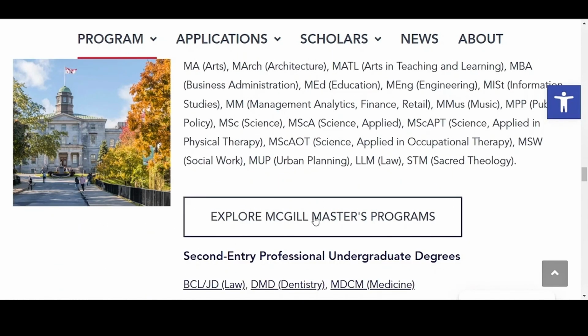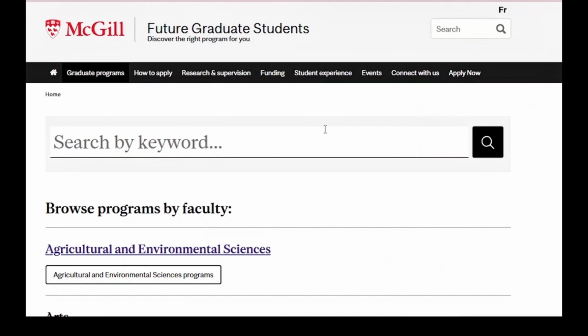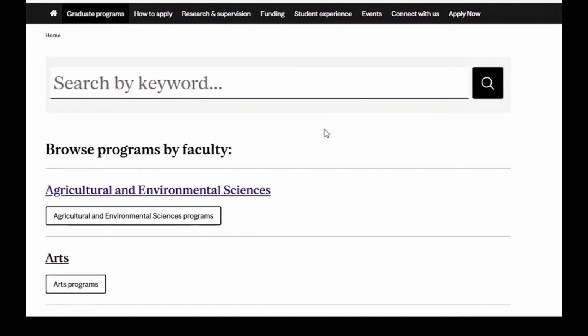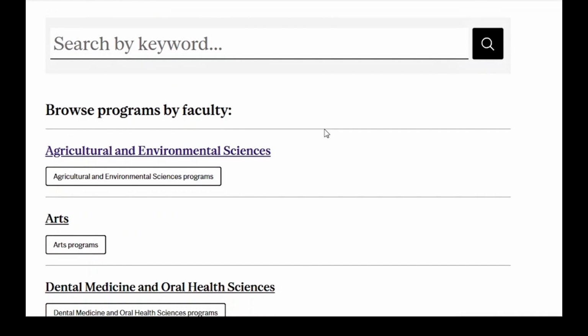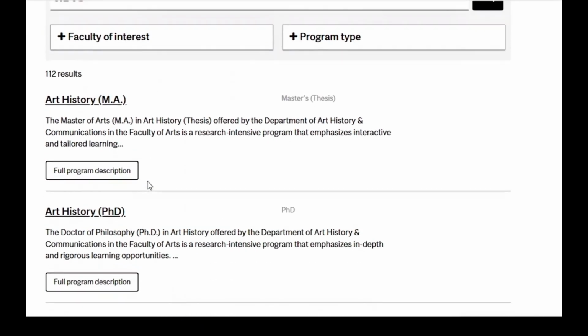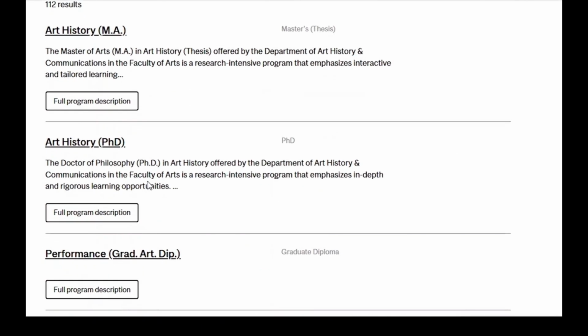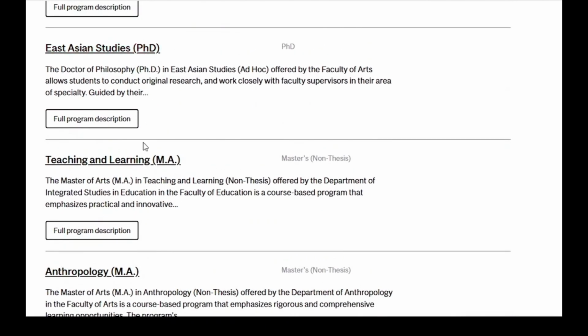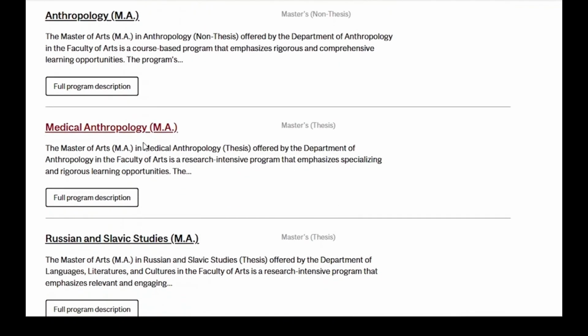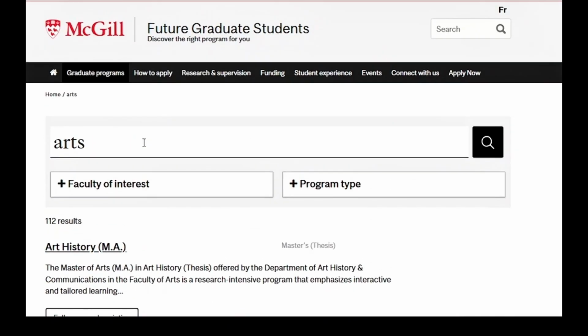Now let's explore McGill Master's Programs. This is the page where you can search for your master's program at McGill University. So here you can see the programs by faculty. You can browse these programs by faculty. For instance, if you click on Arts, it's going to show you all the programs under the Faculty of Arts, so you can choose whichever you're interested in. But make sure you do not select the one that has a PhD, because you wouldn't get a scholarship. The scholarship covers just the master's program. So that's how you can streamline your search if you know the course that you want to go for. You just click on that or enter it in the search box and you will find your program.